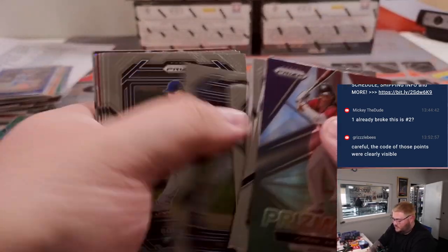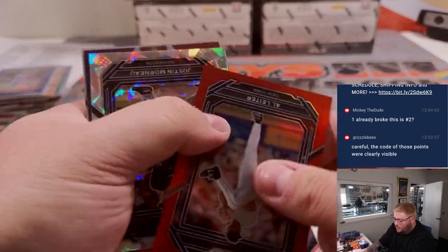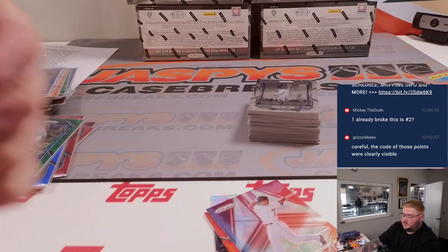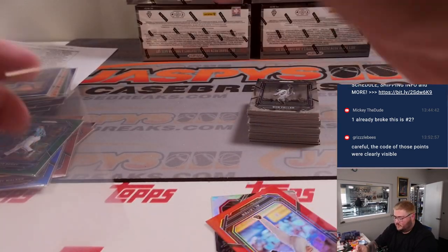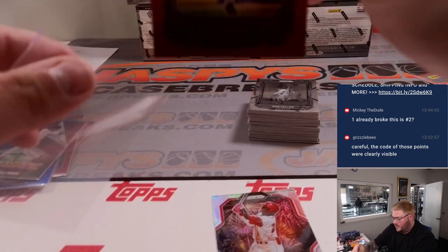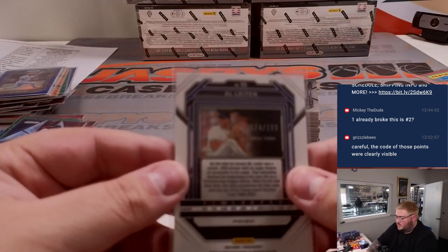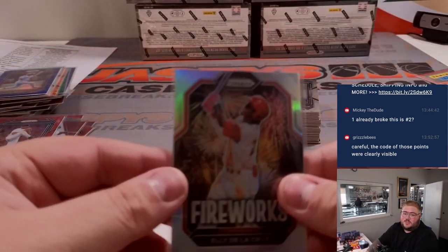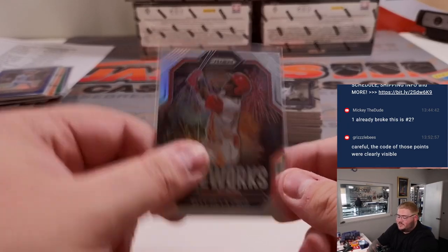Nice. Al Leiter Red. Masataka Yoshida on the prismatic as well. Al Leiter for the New York Mets, 174 out of 199 for Scotty. Nice silver, Ellie De La Cruz. Going to DY and the Reds.